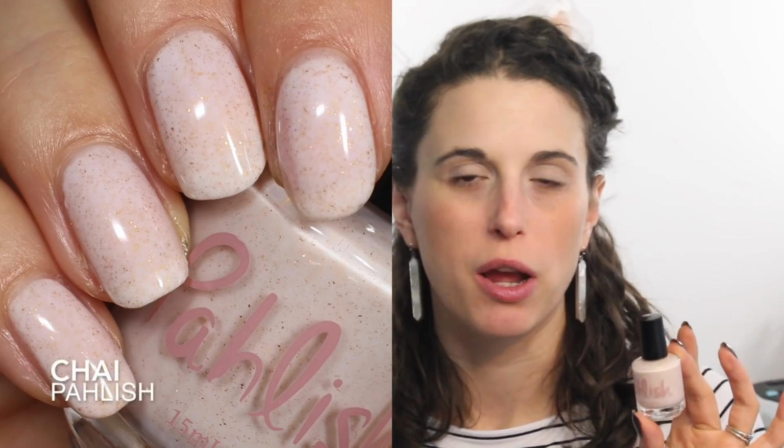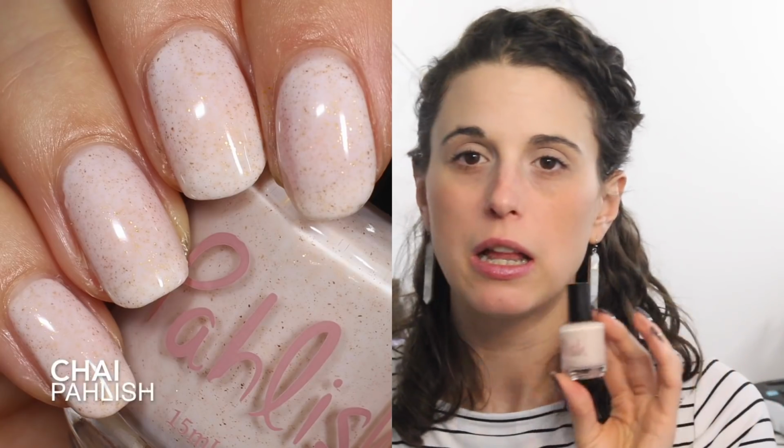Okay, and then I have 3 that are kind of like white plus something else. One of them I don't think you can get anymore, but the other 2 you might be able to. And I think you'll just get some inspiration from this group because there are a lot of other polishes out there that kind of fit into this category. So the first one is Chai from Polish. I wore this one recently actually and loved it.